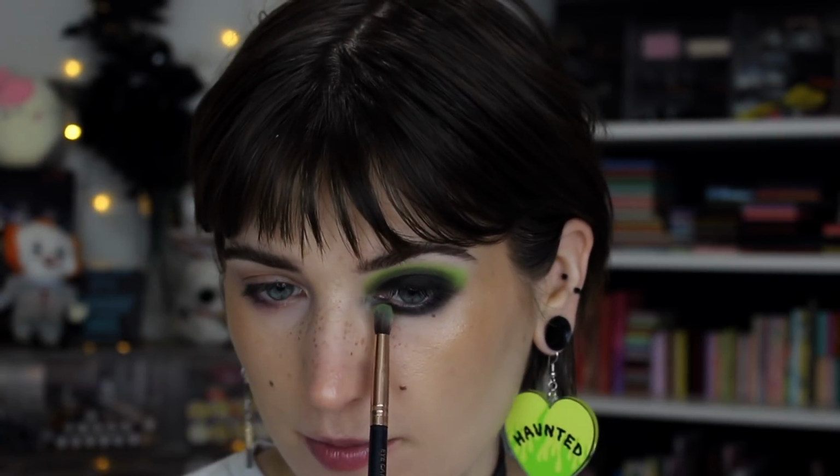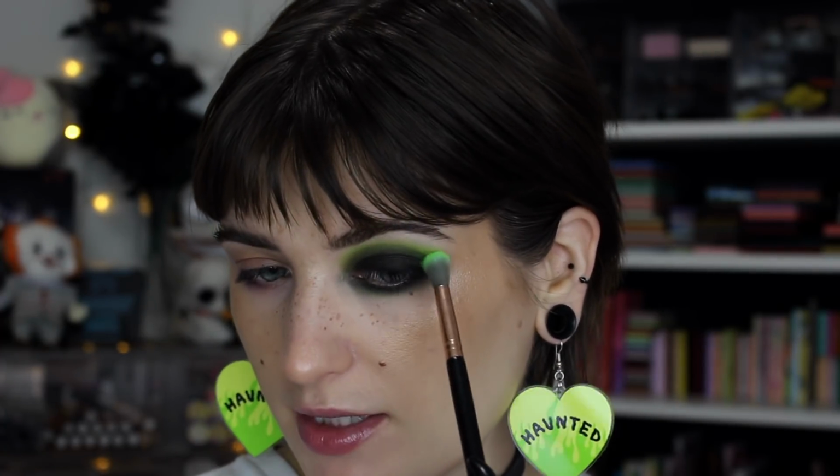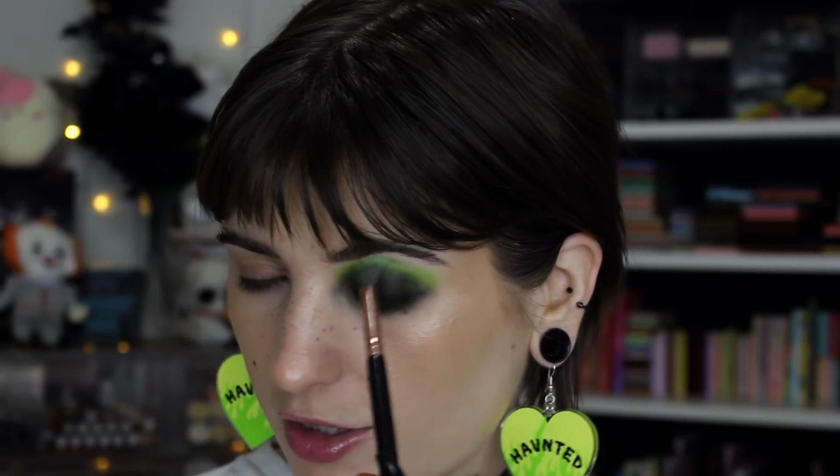I'm so very impressed with how easy this is blending out. I'm kind of wiping my brush off on a towel periodically so it stays as clean as possible, because the black will start to kind of take over my brush with all the blending I'm doing. Now I'm gonna take a little more Chemistry, that beautiful neon green, and I'm gonna do the same thing, just kind of working it through the very outer part of my crease to help keep that bright blend going on.